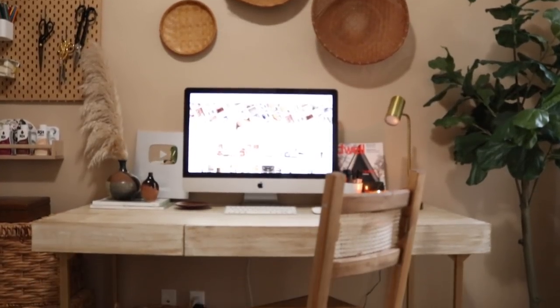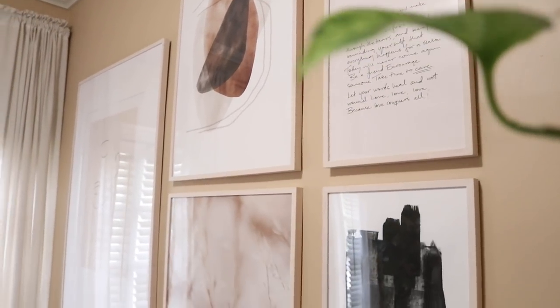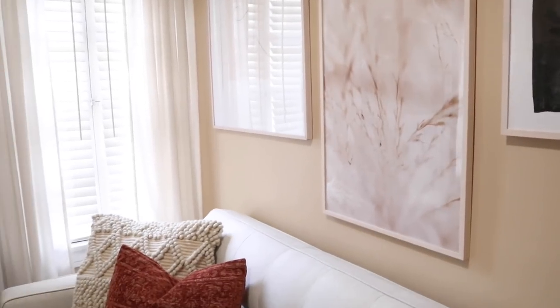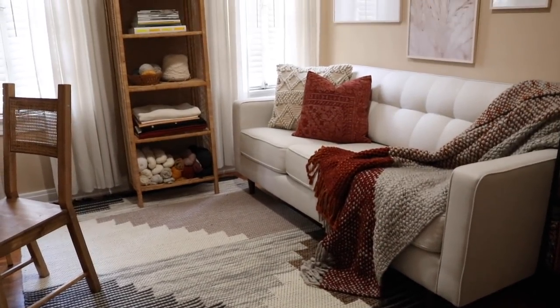I love a good basket. I love a good piece of rattan or cane. So I did a beautiful gallery wall above the sofa bed, and it is a sofa bed, so it pulls out into a queen size bed, so if we ever have guests over. And then I got this beautiful rug from West Elm that brought in a lot of darker colors to the room. I found this rattan bookcase at the flea market.